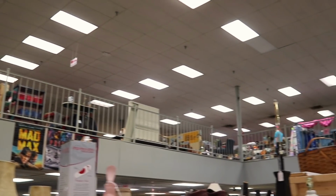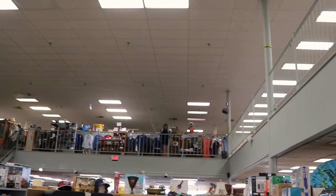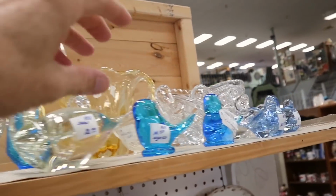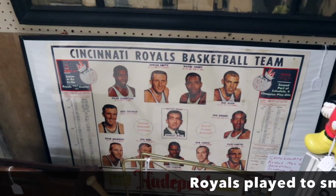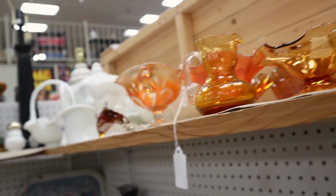This place really is big. It has a big mezzanine area too, but you see a lot of stuff is new. And you see a lot of the same stuff repeated. This space has some vintage though. Let's see how much the Bluebirds are. $10. Cincinnati Royals basketball team. So this is 1962. $65 for that schedule. Probably about right.